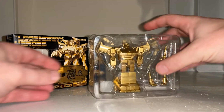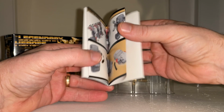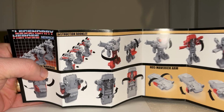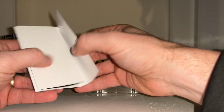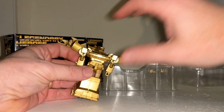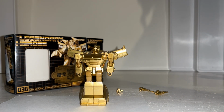Right, there he is in his robot mode. Let's go straight to him. Now, there's one thing about this that I've already seen. I've had a quick look at this and I'm very surprised to see that there are actual instructions for what to do with the weapons and accessories, which I know sounds insane to mainline figure buyers, but the thing that I've found ever since I've started reviewing third-party figures is that I found the instructions to be 9 out of 10 cases absolutely useless. But that one was a bit of a surprise to me.